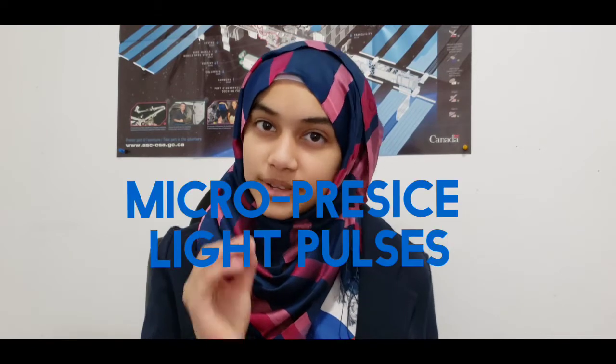After genetically modifying the neurons in the mouse's brain, fiber optic wires are fed through a hole in the skull and used to transmit micro-precise light pulses, which last just 0.0001 second, directly to a specific group of cells. This triggers the ion channels to open, sending signals.